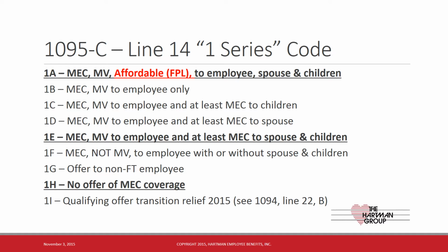A terminated employee will be treated differently as it relates to COBRA, and I'll illustrate that later on. Code 1H is no offer of coverage at all. This could occur for a variety of reasons. Perhaps the employer simply did not offer coverage to that full-time person, or in certain calendar months the employee was not offered coverage because they weren't employed in that month.